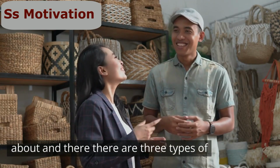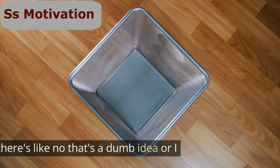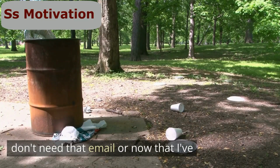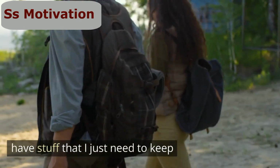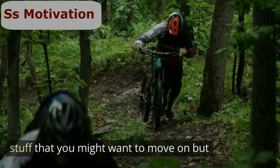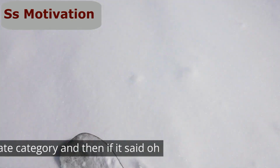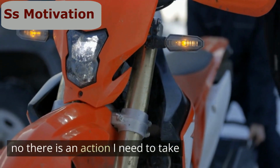And there are 3 types of things if it's not actionable. You don't want it, so just trash that. There's like, no, that's a dumb idea, or I don't need that email, or now that I've seen it I don't need it. Then you have stuff that I just need to keep. There's no action on it, and that's reference material. And then you have stuff that you might want to move on, but not right now, and that's the on hold, incubate category.